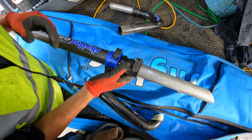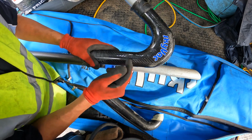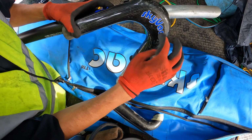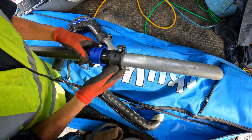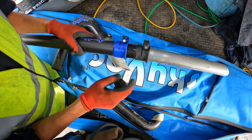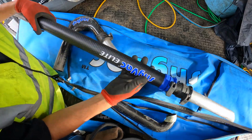Worked out nice. Now usually what you can do is Skyvac actually do a right angle fitting. Now that would have been quite a good one to use. That would have given me a nice right angle and the tool would have fitted, but I haven't got it with me. I must have left it in the depths of my garage somewhere. So that was just a nice little way to do that. How about that?